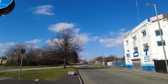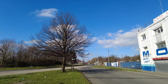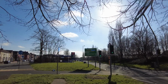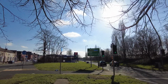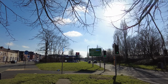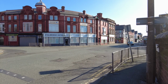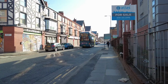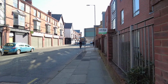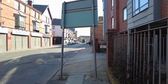I'm going to turn round and take a stroll back. I suppose you've noticed that there aren't many people around, and I've done that on purpose. I've come out early on a Sunday morning. It's around about 9 a.m. when I started filming, so it's around about 9:30 now. And the reason I do it is because if it was a busy shopping day, I would be walking into people and dodging them on the pavement, and you wouldn't get the same view of the buildings if it was a busy day. So I purposely come out when I think there'll be less people around, just so that you can see the area that I'm making a video about.